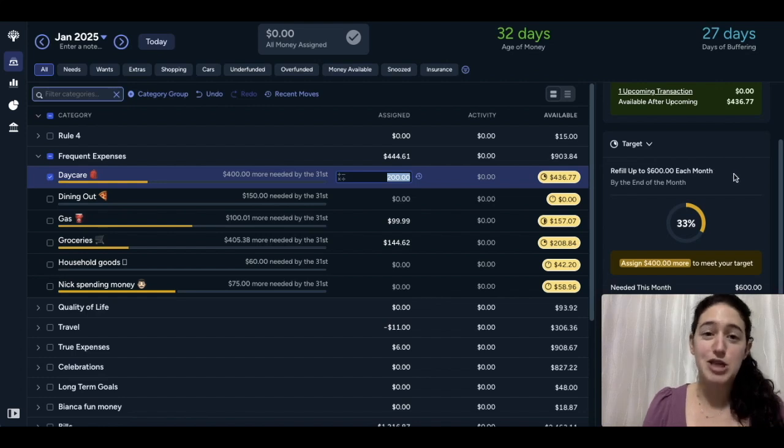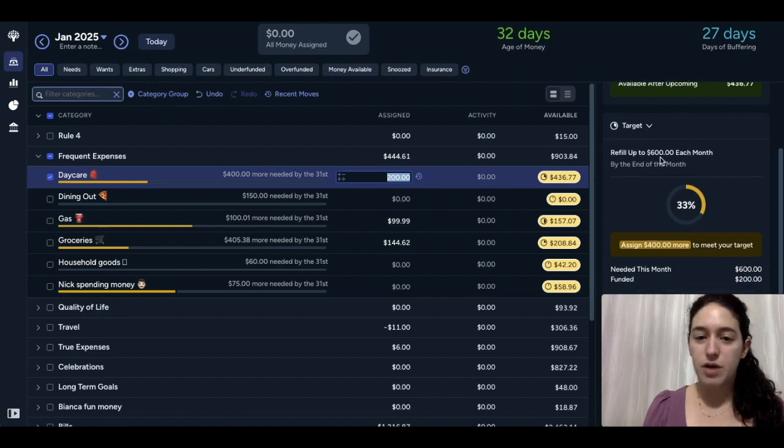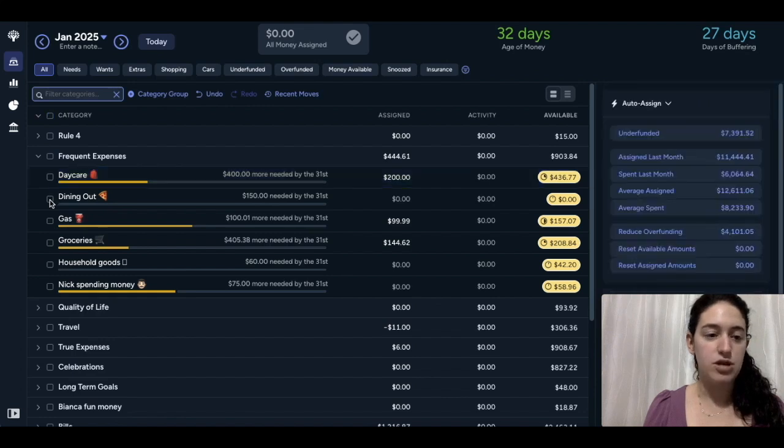My mom has graciously agreed to watch my daughter 3 days a week instead of 2 days a week. So she'll only need to go to daycare twice a week now. So we're going to be spending a little bit less, which is great. And so I have it to refill up to $600 each month. I think that's fine for now. I'll leave that alone. We have dining out, which I'm going to leave at $150.